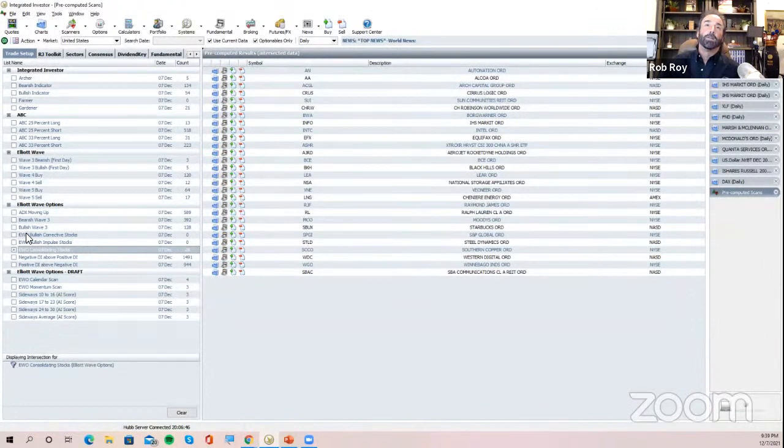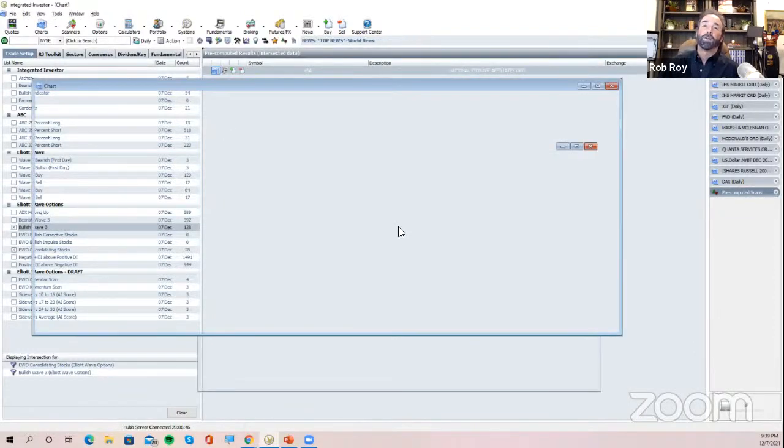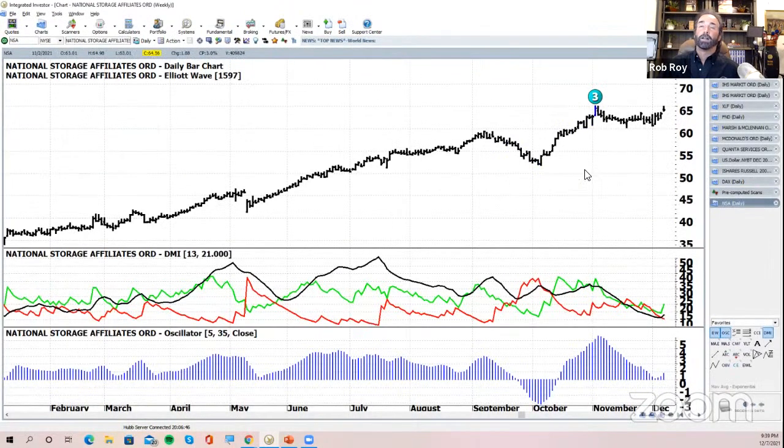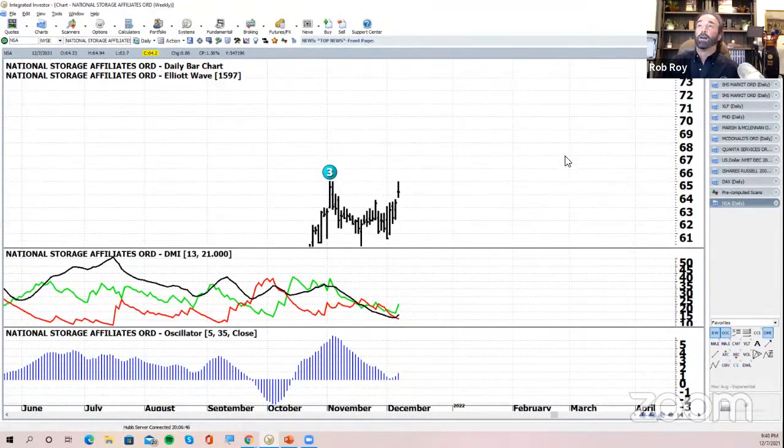So what you can do is you can come over here and say, all right, well, let's see if any of these are in a bullish wave 3. And there's one. And so now instead of looking at 28 charts, you can take a look at one. Let's see if it's a triangle. Just means it's consolidating based on the search. And we want to find a good triangle pattern.